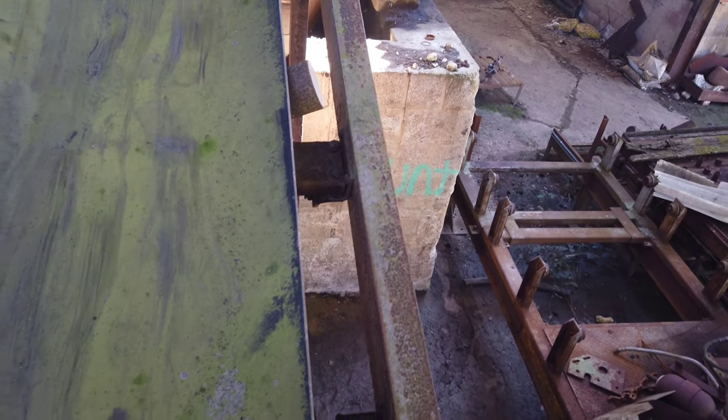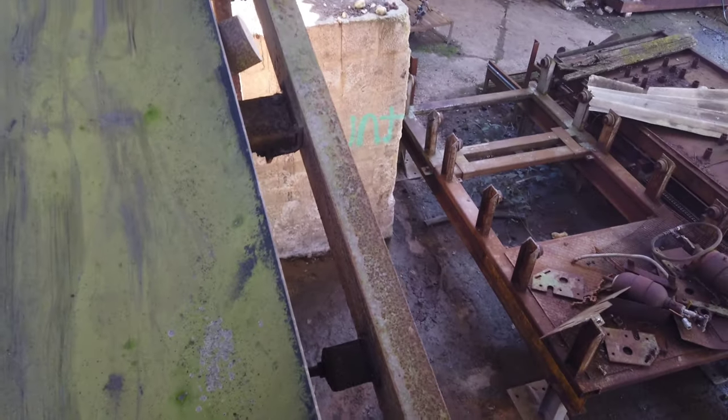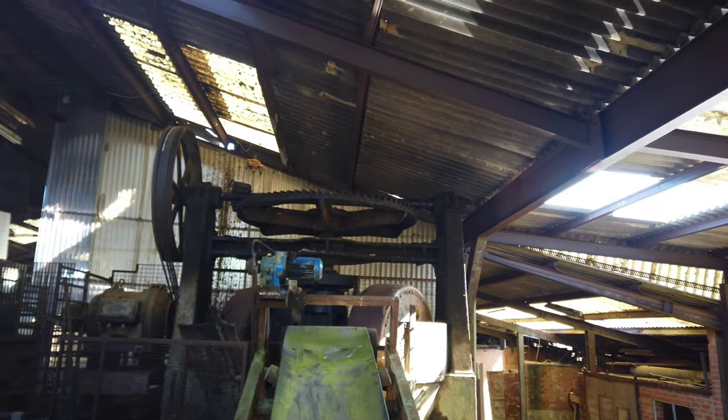That'd be awkward, wouldn't it? Yeah. It's quite sketchy. I bet it is. Doesn't look very well tensioned. Especially when you get further up. It's massive, isn't it? When you come this way, it's a lot less sketchy to walk around, isn't it?